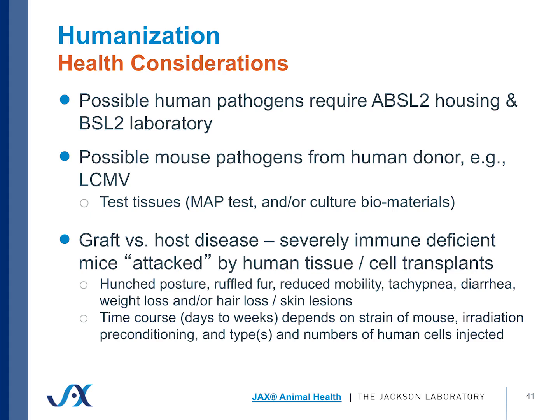And whenever you're doing engraftments with any kind of tissue, there's a potential for graft versus host disease. This occurs when severely immune deficient mice are attacked by human tissue or by cell transplants. So if your mice are having this kind of reaction, you can look for things like a hunched posture, ruffled fur, reduced mobility, tachypnea, which is rapid breathing, diarrhea, weight loss, hair loss, skin lesions.